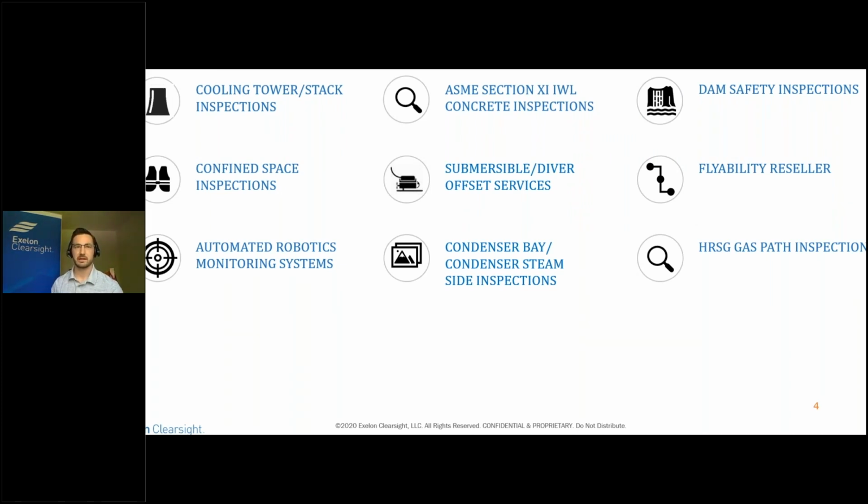Now that I've given you a broad understanding of our company, I'll move into a narrower focus on our power generation core services. With thousands of cooling towers at power stations across the US, we've been very active inspecting components such as canopies, fill structure, risers, aviation lighting on the tops of the towers, inspecting the climbing safety equipment up the sides of the towers, welds, dampers, silencers, and many more.